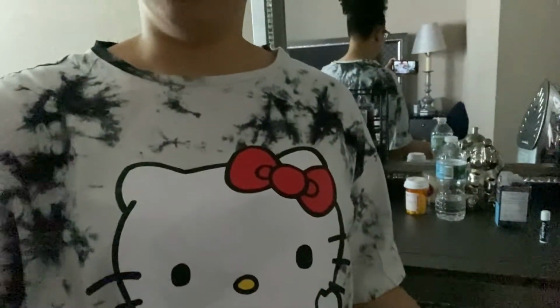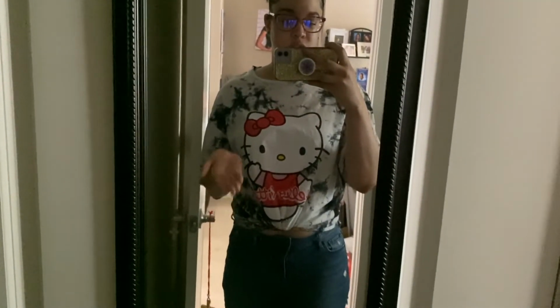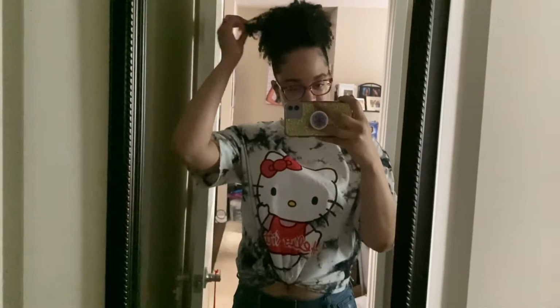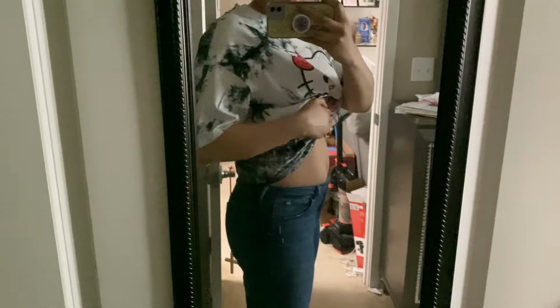Hey guys, it's me. I just got ready to go get my nails done. So, got on my Hello Kitty shirt. I tied it at the end and tucked it under. And then, let me show y'all what I'm wearing. The shirt, I have on these jeans, and I don't have no shoes on yet. Probably just gonna wear my black Converses, but yeah, this is what I'm wearing today. Still working on my mom pudge, but look, looks good, doesn't it?